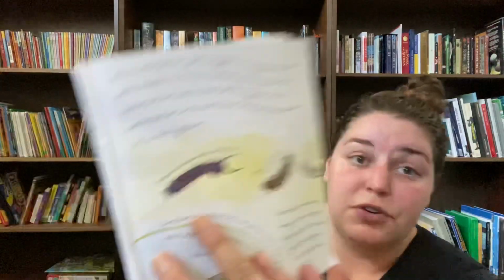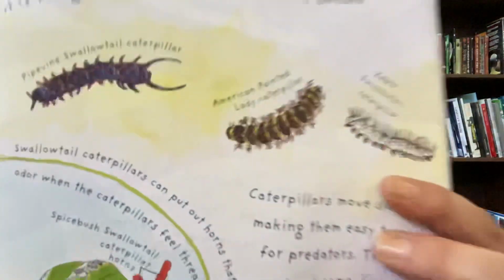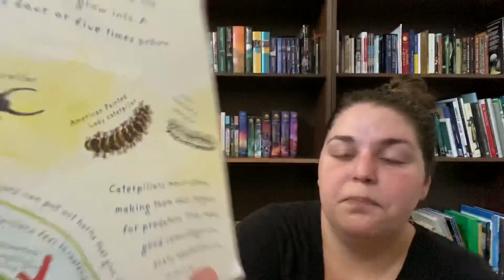All right, these are some different types of caterpillars. This is a pipevine swallowtail caterpillar. This is an American painted lady caterpillar. And this is a zebra swallowtail caterpillar. Oh, I wonder if that's pokey. Caterpillars move slowly, making them easy targets for predators. They need good camouflage or a scary appearance to survive.